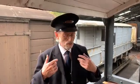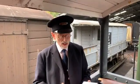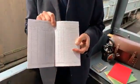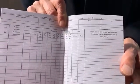it was actually going. They'd also give details of the weights, because one of the guard's responsibilities was to assess the weight of the train so he could let the driver know what weight of train he had behind him, how many wagons and what the loads were, all of which would have to be recorded in the guard's journal. And here's an example of it, actually a reproduction journal from the 1950s.